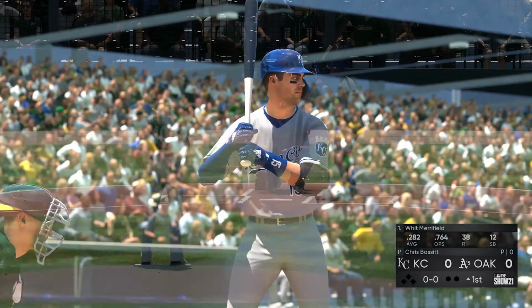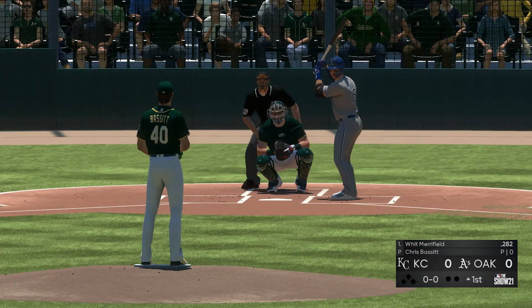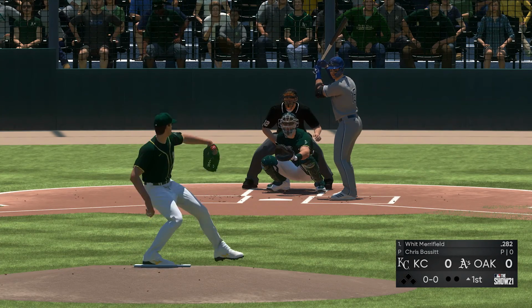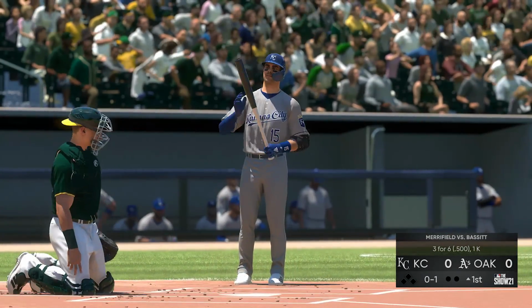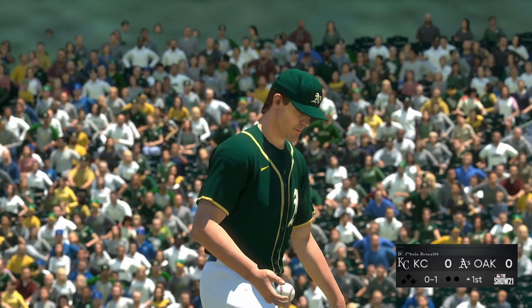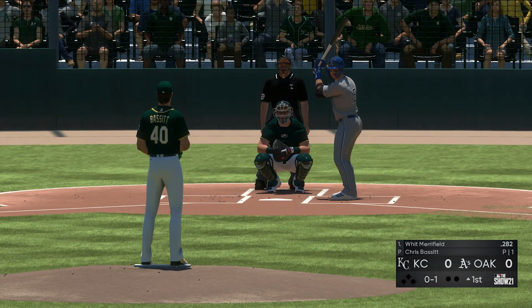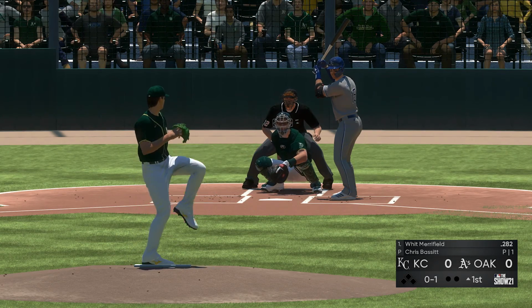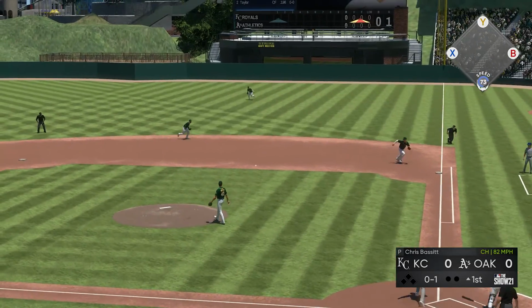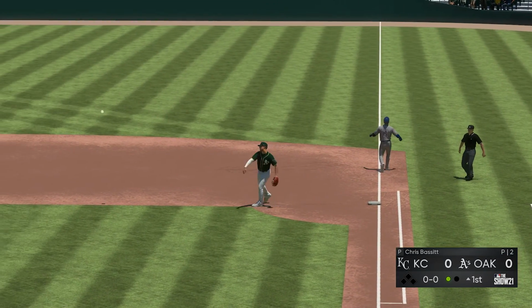Now at the plate here is Whit Merrifield. He will lead this one off today. First pitch of the AB now. Drops in a strike to start the at-bat. 0-1. First pitch, 4 o'clock. Here's the 0-1 pitch. And this is swung on and hit to Lowry at second. He's got it. Throw by Lowry, and there's the first out.